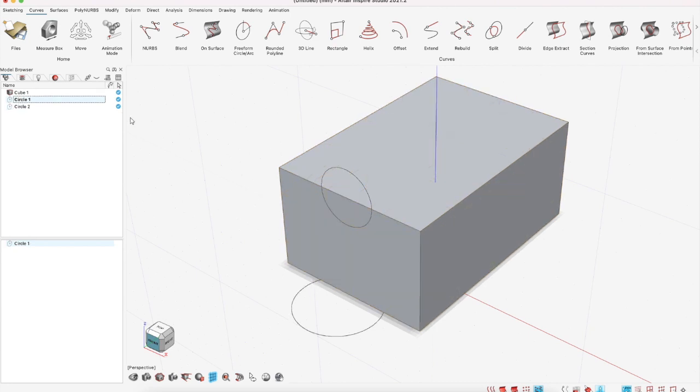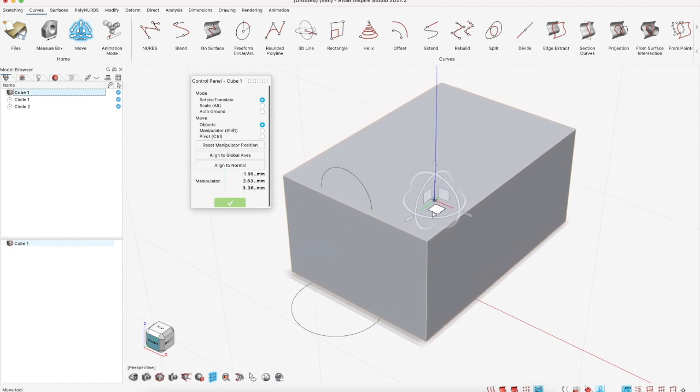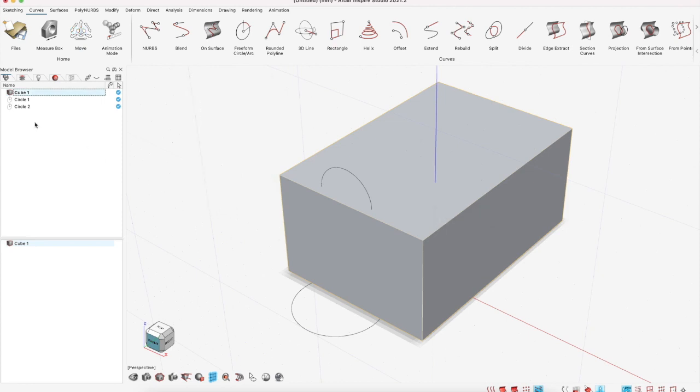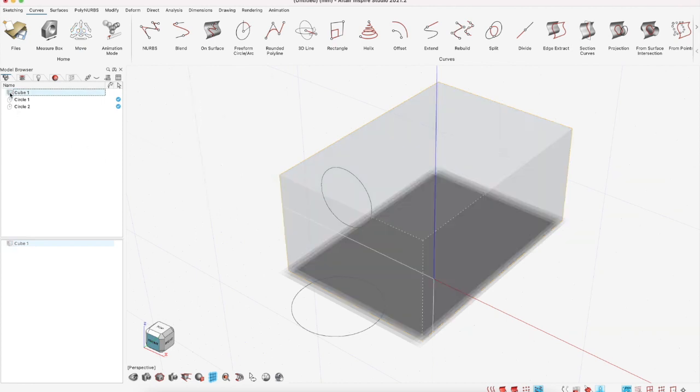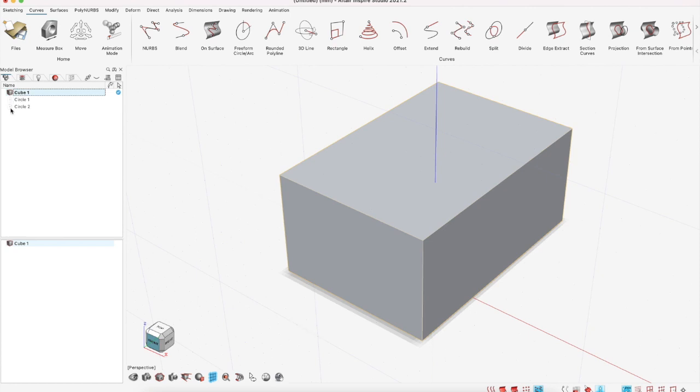These can also be found in the modeling browser here. So there's the cube and there's the circles. I can select them here, the cube for instance, and I can then move it by clicking the move tool and clicking either one of the spots on the widget. What I can also do is hide it by just clicking the icon. It's still selected, so that's why it's ghosted. But if I click beneath it, then it's hidden. Or I can hide the other objects.